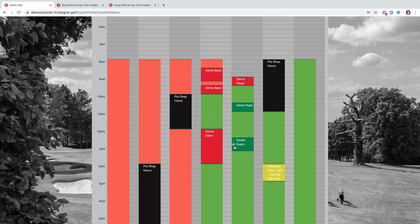The icon next to this booking here for Daniel Evans indicates that this is a booking that's in the studio. And the yellow time here indicates a class booking. So we're not going to touch on classes today, obviously with the COVID-19 situation. We'll do some further training on that. But yellow are class bookings within your schedule.